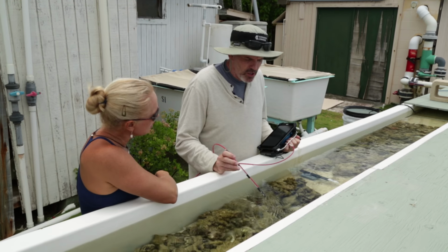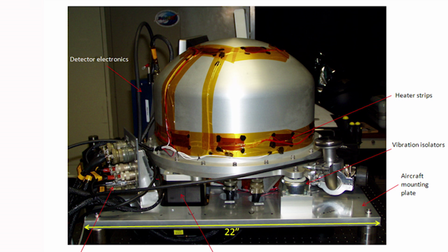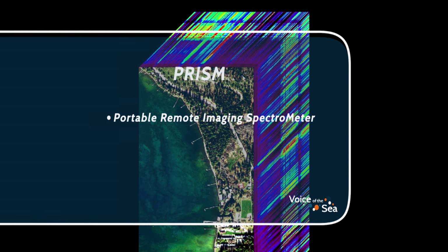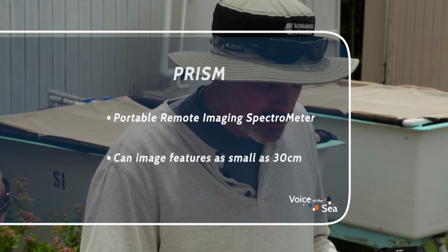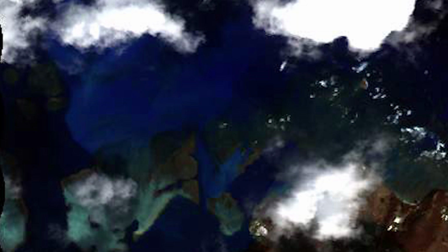This is a smaller part of a larger project that's funded by NASA, where they have an instrument called PRISM, which is a large instrument that's mounted on the bottom of a plane, and they're making measurements of the light reflecting off. And I'm building a database that will allow us to look at those larger measurements and say specifically what things are, such as coral rubble, or very healthy coral, or dying coral.